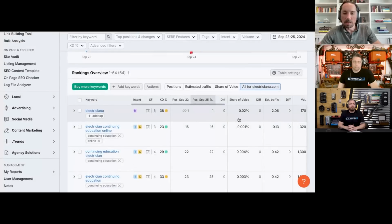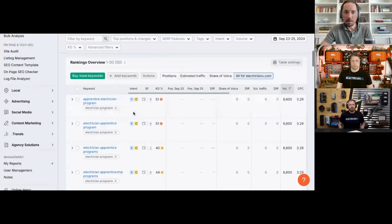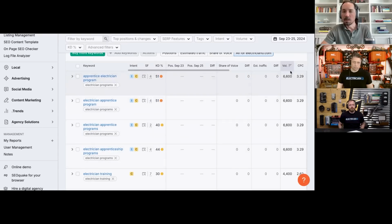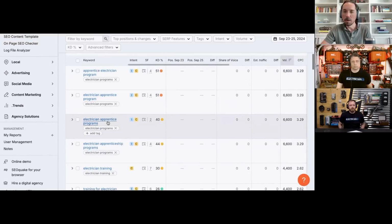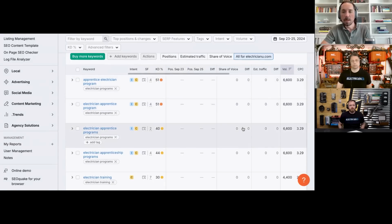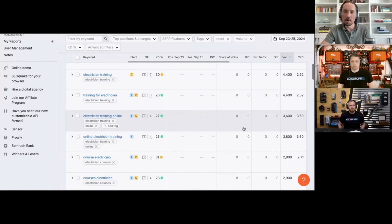I'm going to the master list. Now we got 50 words on this list left, and it's still ranked by volume. And now I'm seeing these couple words that are 6,600 searches. Apprentice electrician, program for apprentices, electrician apprentice programs, multiple ones. Now, again, that doesn't say online, so that doesn't necessarily mean, but it is commercial intent. And this is actually pretty difficult, this one, but it is high volume. So before we kind of get into that, let's just see what the next couple things are.